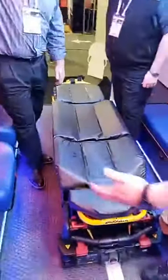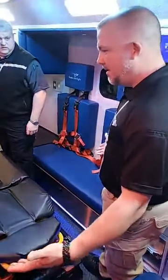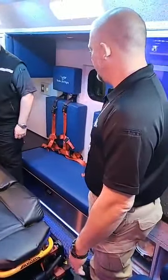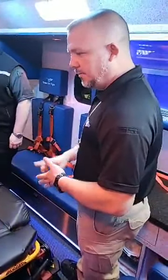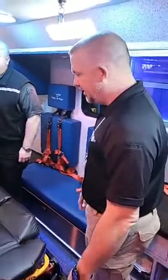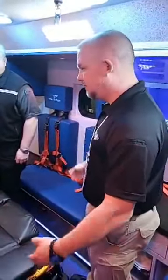Our team has the ability to do what they need to do with the patient. This layout gives them the most amount of room to be able to do what they need to do. That's with our nurses, that's with any physicians that we take, no matter what the acuity level of the patient is, from the smallest acuity to the largest acuity, we can take care of them.